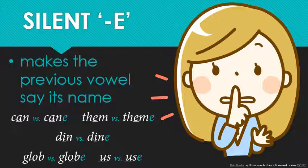Glob, like a glob of glue, a big chunk of glue, versus globe. So short O versus long O, glob, globe. And then us versus use, okay? Versus you. See how that little E can make a big difference, completely change the way you say the word.